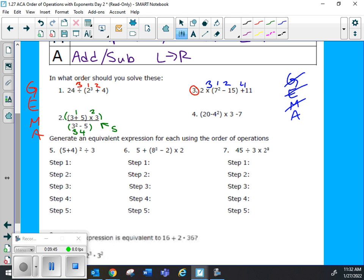Go ahead, do number 4. I think y'all got it. Pause and play. All right. Lana, what do you think the first step is on number 4? Grouping. What within that grouping would it be first? Yeah, so there's 4 squared and then there's the minus. Which part am I going to do first?